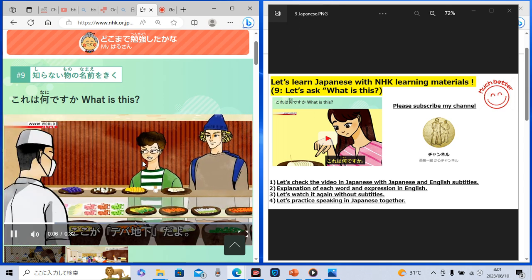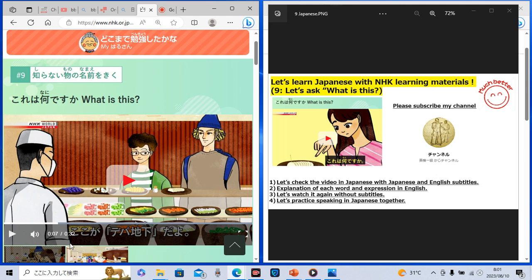ここがデパ地下だよ。Okay, now let's try to say this sentence in Japanese. ここがデパ地下だよ means here is a department basement store. Now it's your turn. ここがデパ地下だよ。Did you say it? Now let's move to the next sentence.